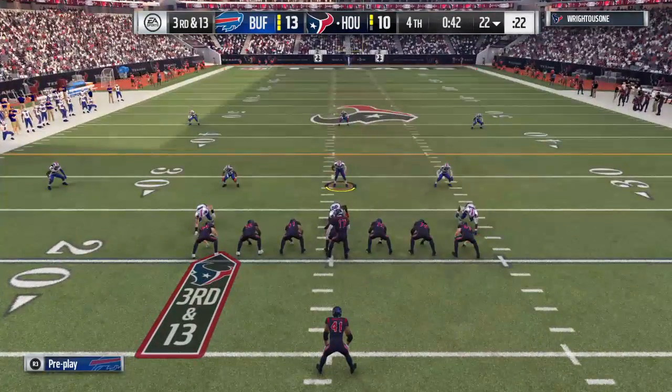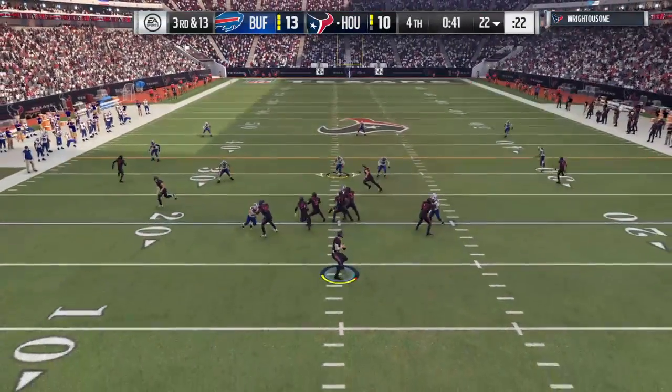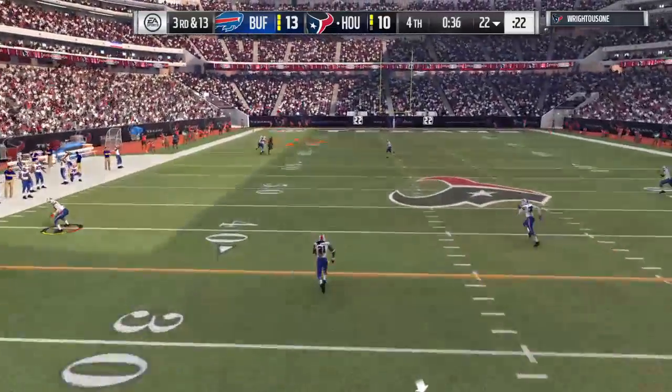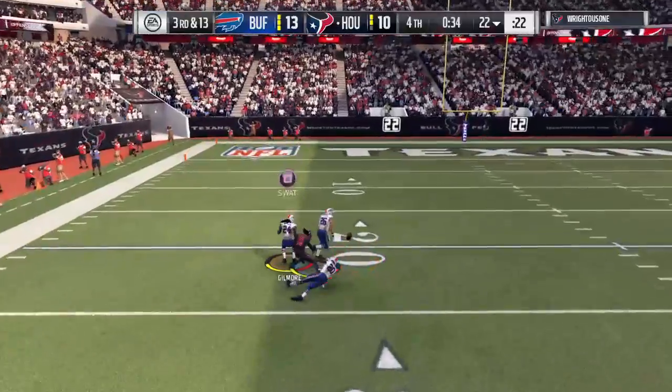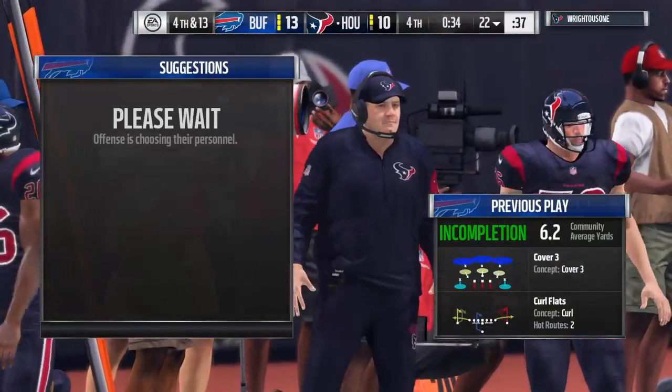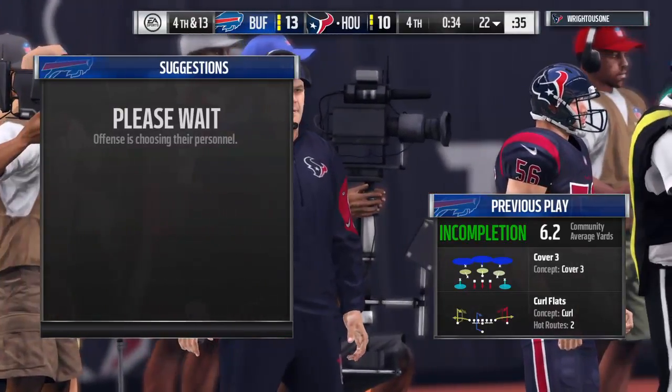No, check, Patriot! They'll look to throw. He's going to let it fly. And incomplete. He can't hang on. Would have been a nice catch. Instead, it brings up a 4th down.